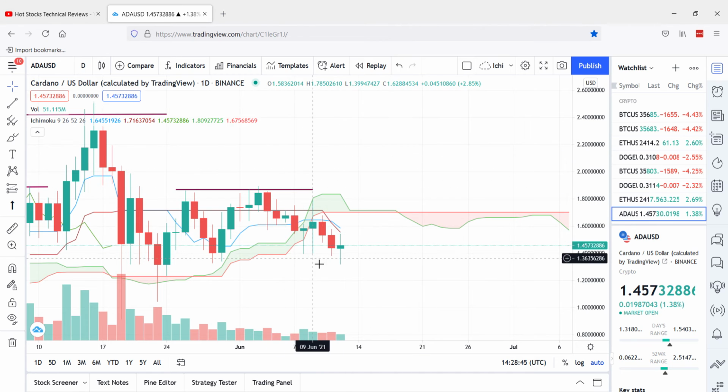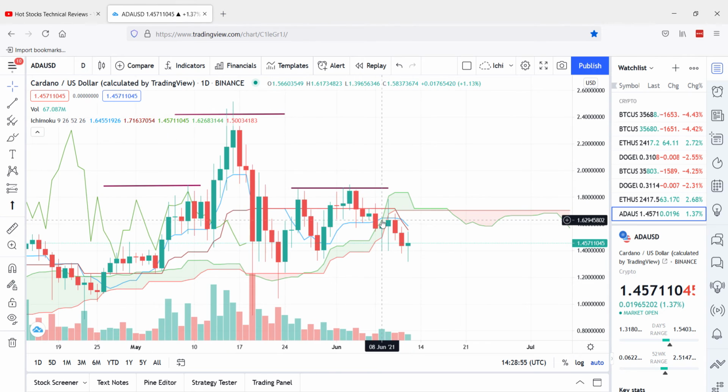ADA. Looks like we're responding to our downtrending Kijunsen line here. We had sort of this head and shoulders top here that I drew out. So I guess this would be considered the neckline here. We're coming down to test it here.